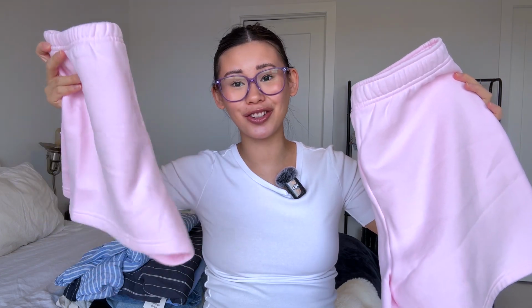But you guys let me know. I feel like obviously I should not keep both of them. Maybe I could exchange this one for a different color if this one's a good winner, or I don't know. You guys let me know which one you like better after you see the try-on, down below in the comments. But honestly, this color is so, so cute. I literally couldn't help myself. I had to pick it up, in everything that I love from Aritzia.